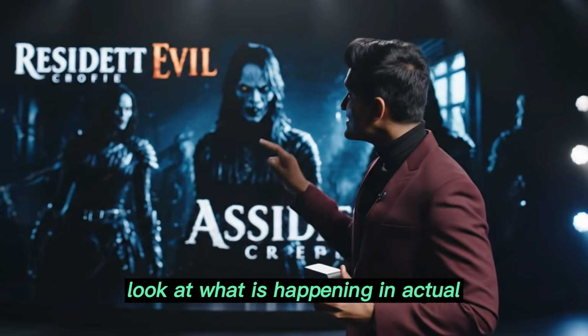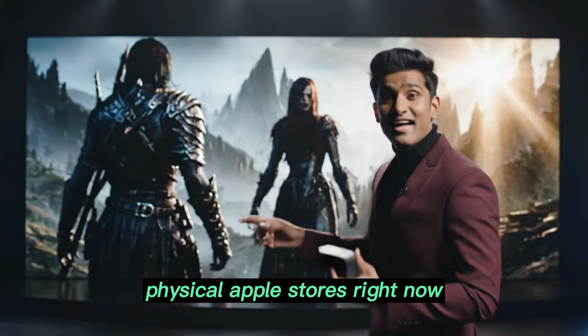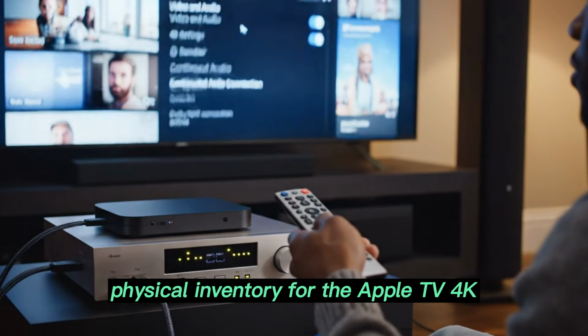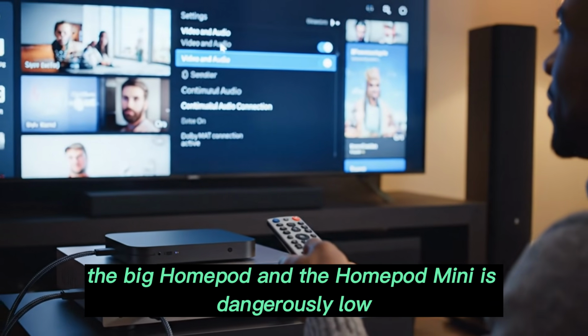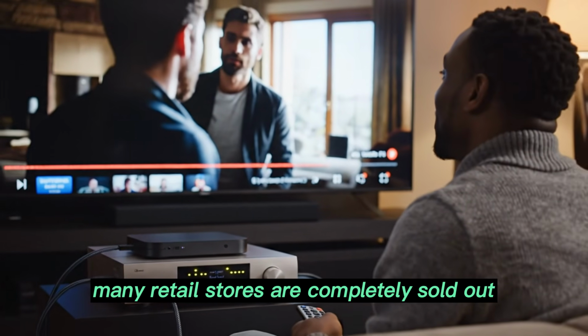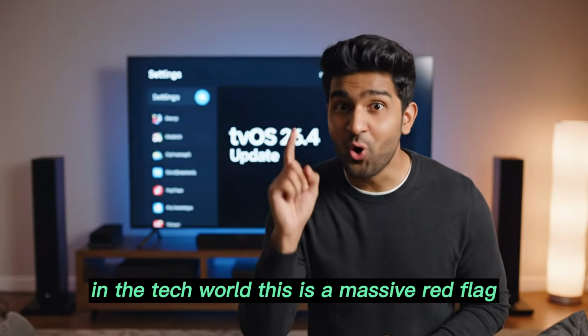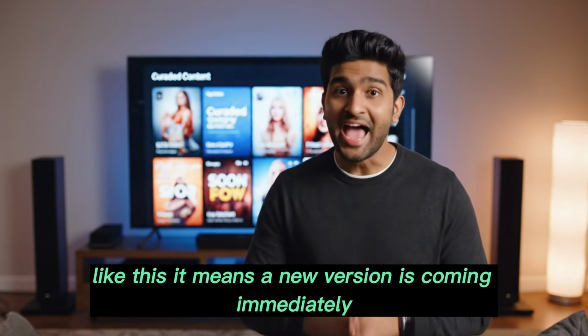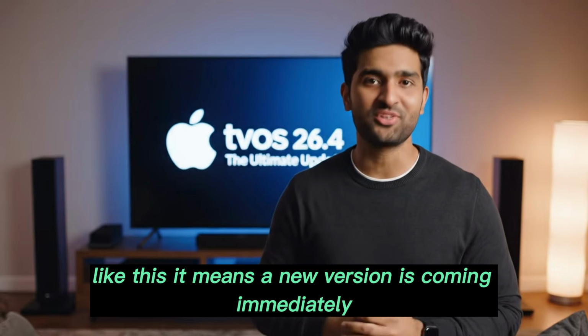Now, we have to talk about the giant secret everyone is ignoring. Look at what is happening in actual physical Apple stores right now. It is incredibly suspicious. Physical inventory for the Apple TV 4K, the big HomePod, and the HomePod Mini is dangerously low. Many retail stores are completely sold out. In the tech world, this is a massive red flag. When Apple lets a major product run out of stock like this, it means a new version is coming immediately.